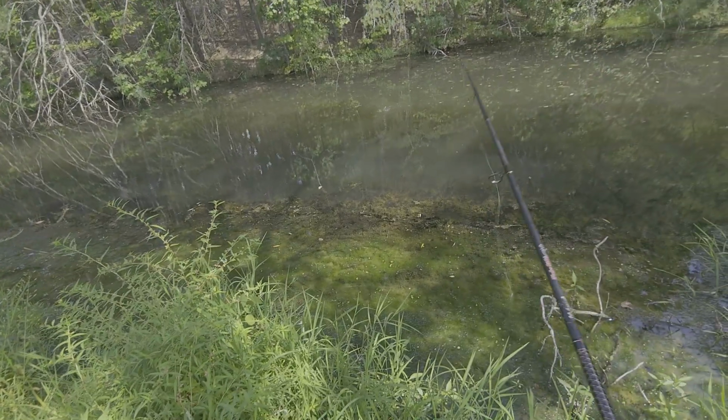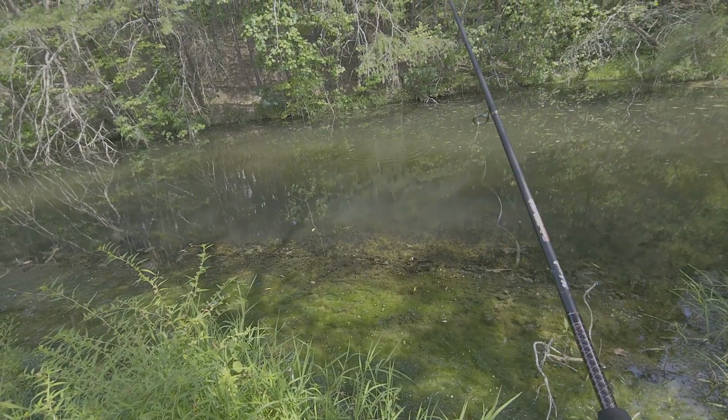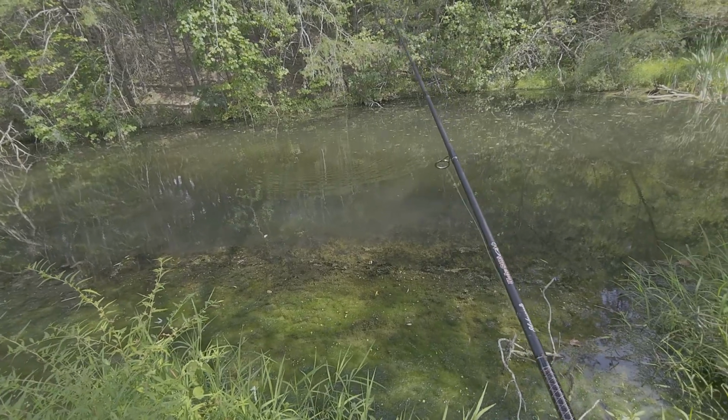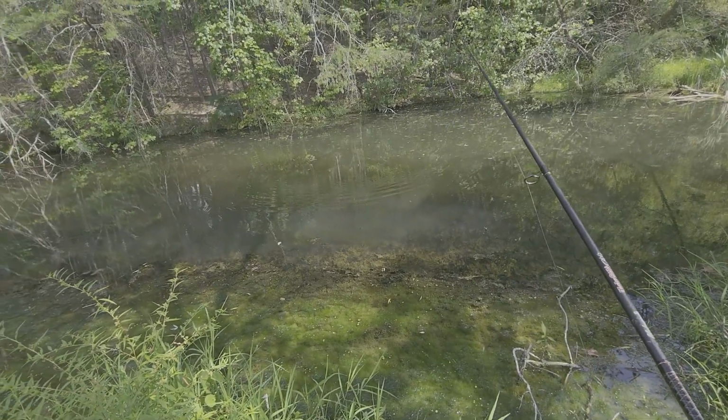The clouds are starting to come in. It's supposed to be a thunderstorm coming in soon. I don't know how much longer I'll be able to get out here, but I really want to catch this guy. Keeps taking my bait. I just can't get him.